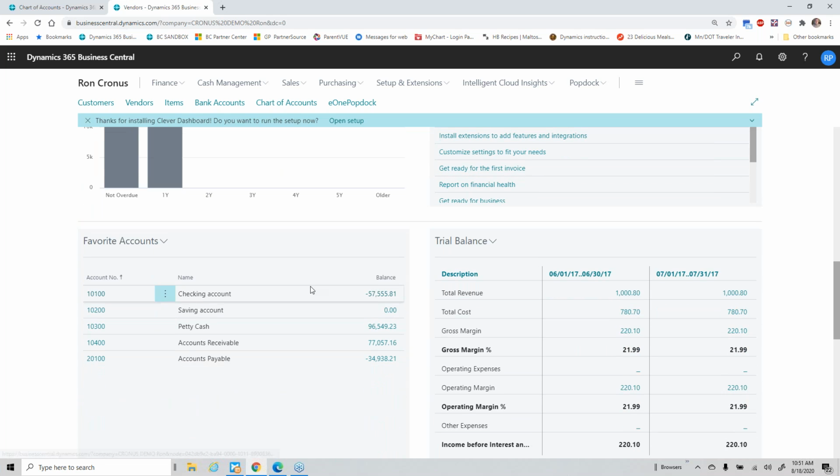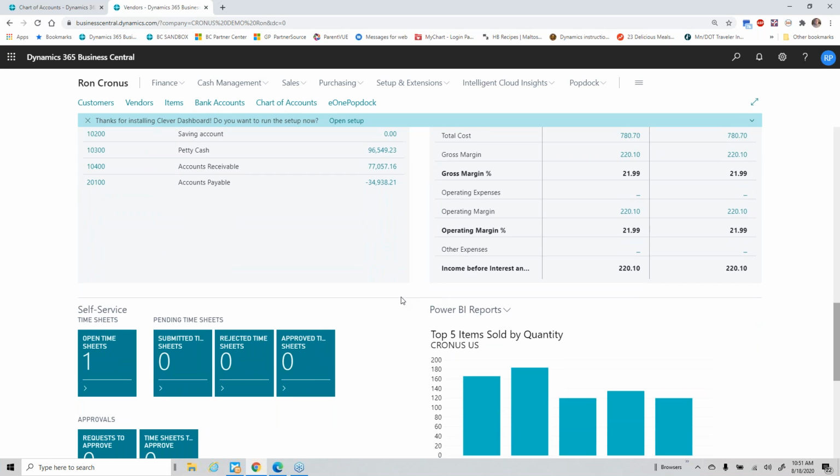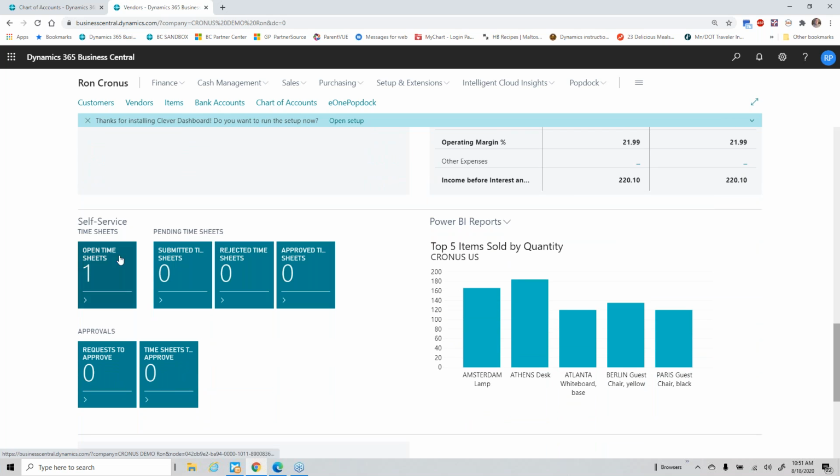We have some favorites, whether it's customers or accounts or items, as well as some quick financial statements. We have a very quick trial balance here. And of course, timesheets: if you need to approve timesheets or create and enter them, you can do that from down in this section here.